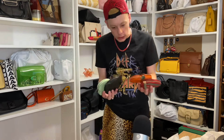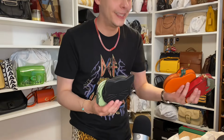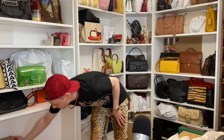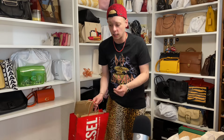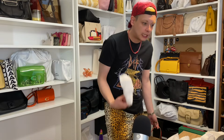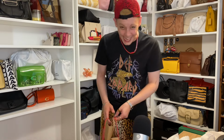All my cute little coin purses. These are so cute. Oh my god. And then underneath here, I just got haul bags and all that. I got a whole bunch of bags. I just saved them, reused them, and same with the stuffing paper, which you're gonna want to save for your handbags, because if you're a thrifter like me, bags don't come with stuffing, and bags don't come with dust bags and everything, so it's a good thing to keep all of this stuff.